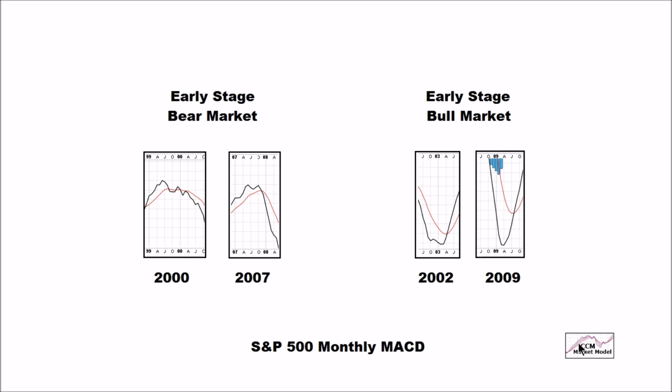The model uses the weight of the evidence, and there are numerous ways to monitor hard data and evidence relative to the market's risk-reward profile. Last week we talked about monthly MACD. This is the look we want to avoid before really bad things happened. This is the type of look that we want to embrace.